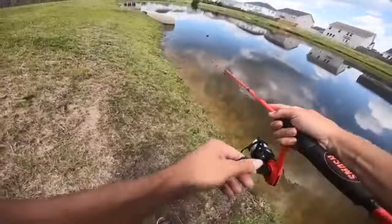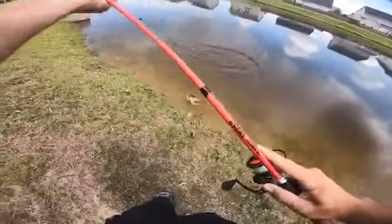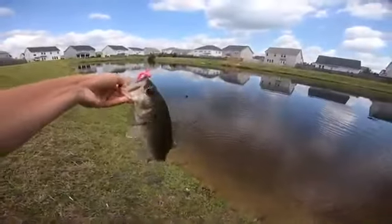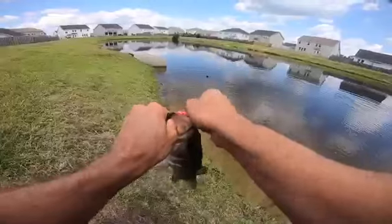Oh. Yes. Oh, it's a decent one. Yes. Yo, fish is almost 2 pounds if he was fatter. Look at that right there. Little 1 pounder. It looks a lot better. He was jumping out there.